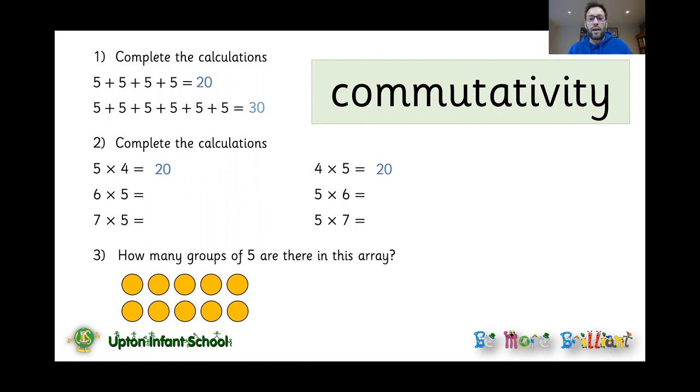It doesn't matter which way around we do them. The answer is still 20. On to the next one. 6 times 5 is 30. And using that commutativity, 5 times 6 is 30. Both the same answer. And then on to the next one.